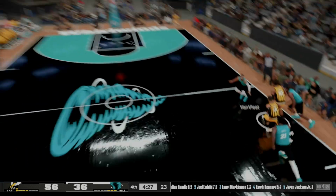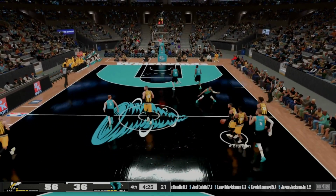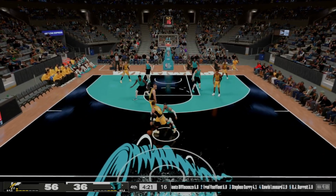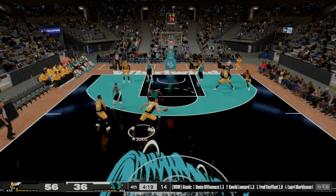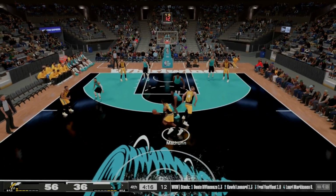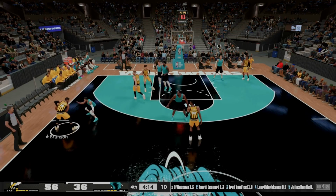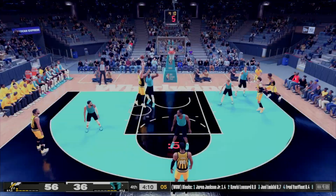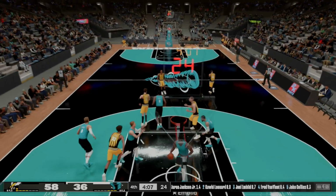Just about 1.5 minutes gone by here in the fourth. Van Vliet against Brunson. Pass to Jokic. Here's Mathurin. Pass to Jokic. Shoots over Embiid. Jokic with the bucket.